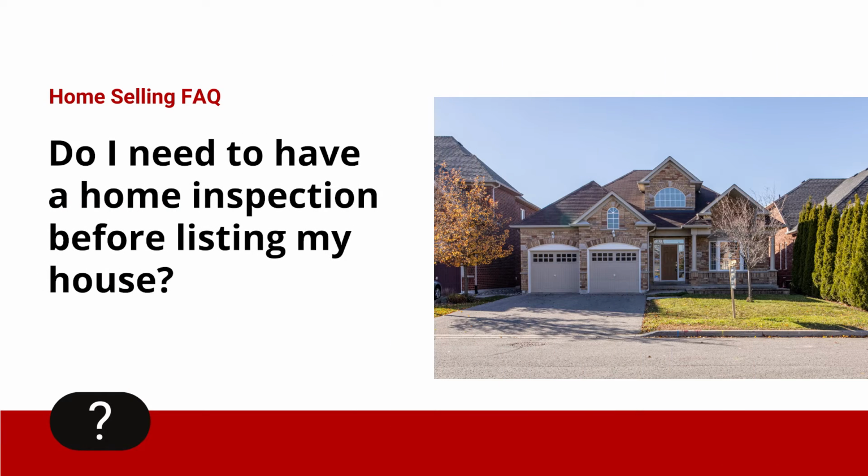Do I need to have a home inspection before listing my house? No, you could have one, but typically buyers are going to get their own home inspection anyhow, so that's part of having somebody represent you. We'll go through the house for you and point out some of those major things that we know an inspector is going to be asking about, so that you can get those taken care of ahead of time. The simple things like GFIs and around your water sources, handrails downstairs, things like that.